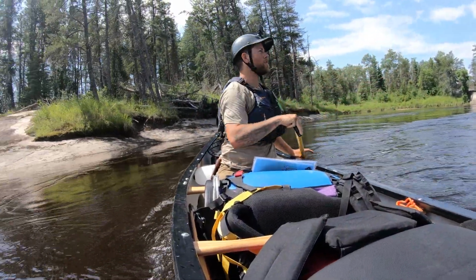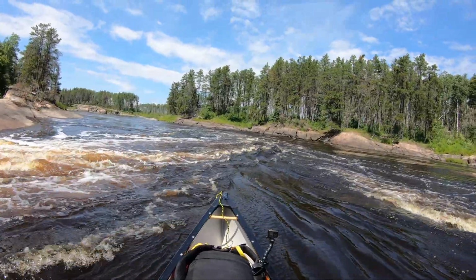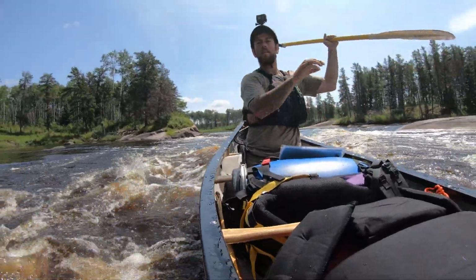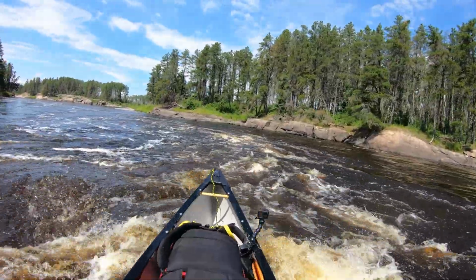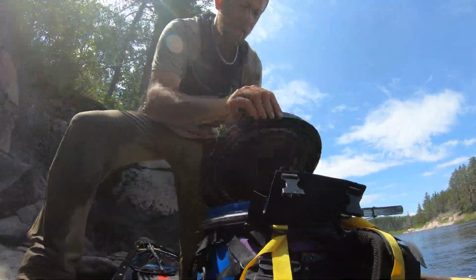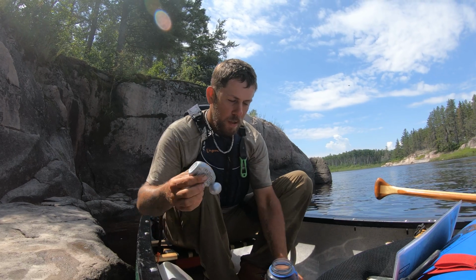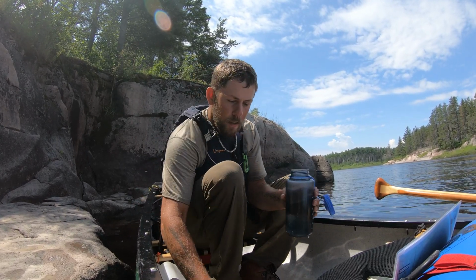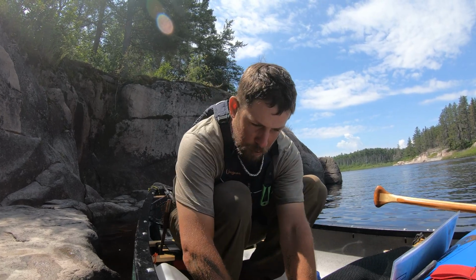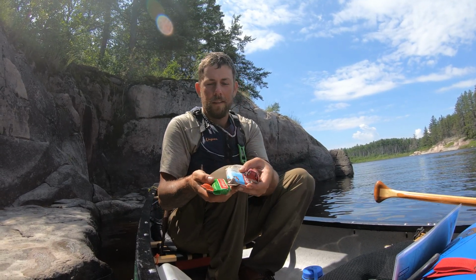Coming up here is a nice class 2. I'm just taking a quick little break here, and I'm grabbing some snacks. So I have some blueberry Mio for my water, and I have some dehydrated kiwi, strawberry, and bananas, and I have 2 Lara bars, a Cliff bar, and a Simply Protein bar, which is raspberry flavor. And that's my breakfast for this morning.